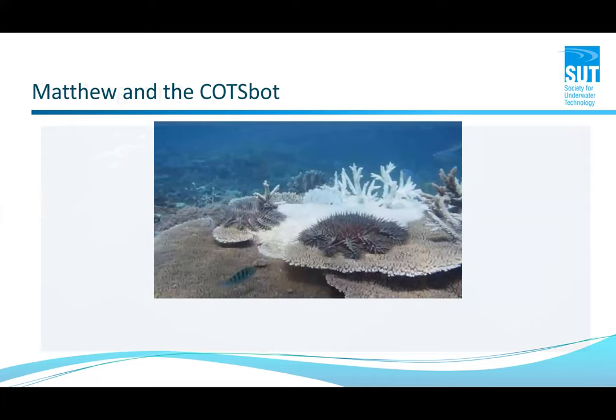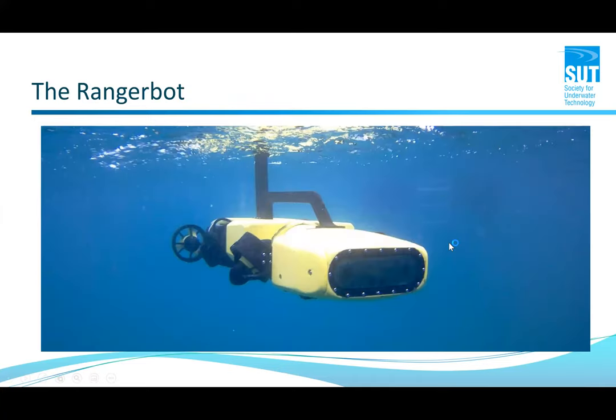I think you agree, that's quite a bit of work. So, over a period of time, trials and testing and everything else, they came up with this. It's a collaboration, again, with the Great Barrier Reef as well. But where did the money come from for the Cotspot to morph into RangerBot?